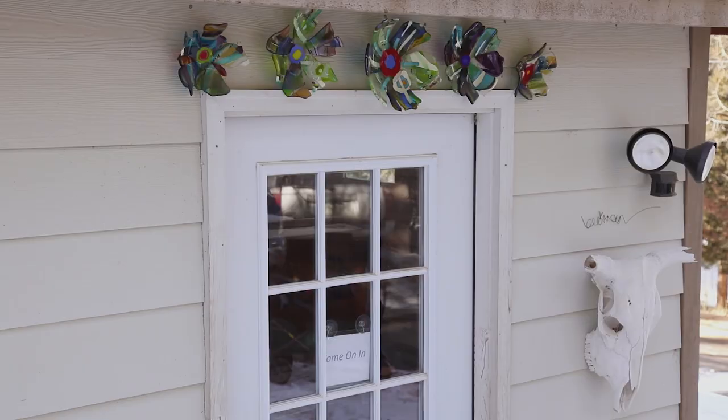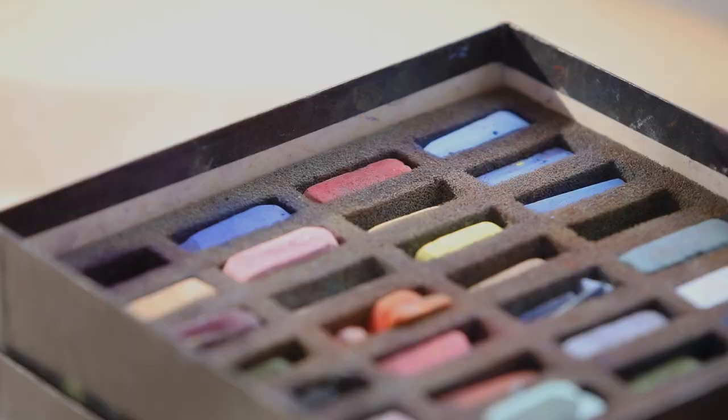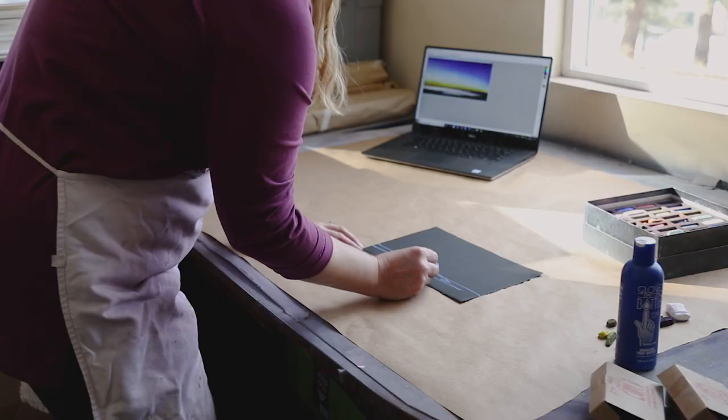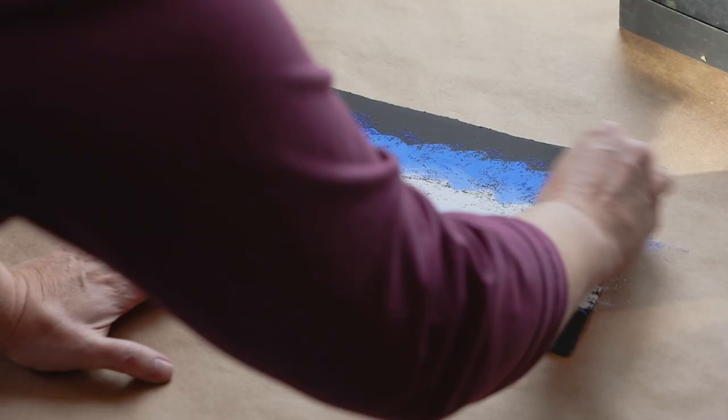I began finger painting in college. I picked up some pastel sticks. I initially drew with them and then noticed that there was so much dust being created on my paper that if I moved it around with my fingers, I could get a really smooth, creamy look. And ever since then, that's how I create with pastels.